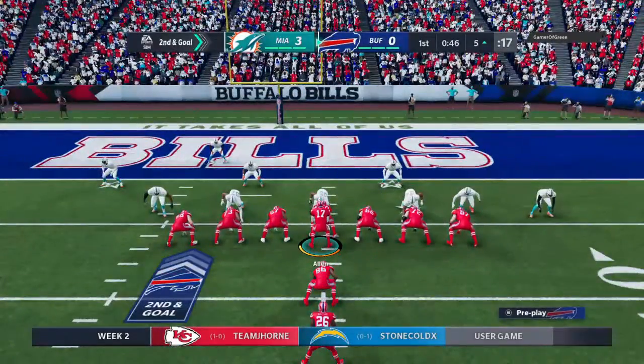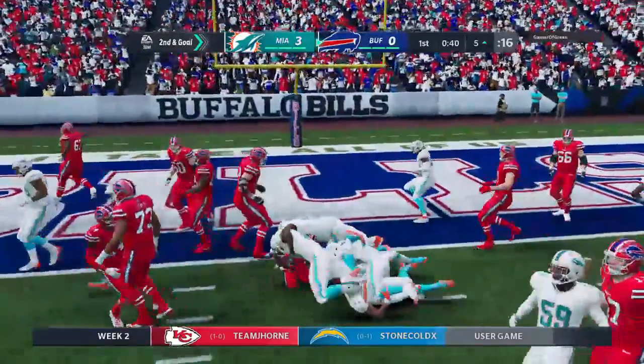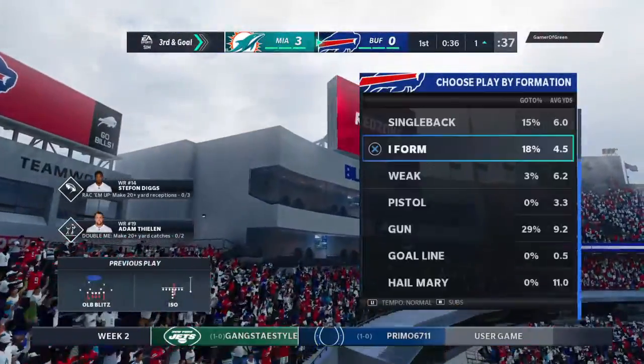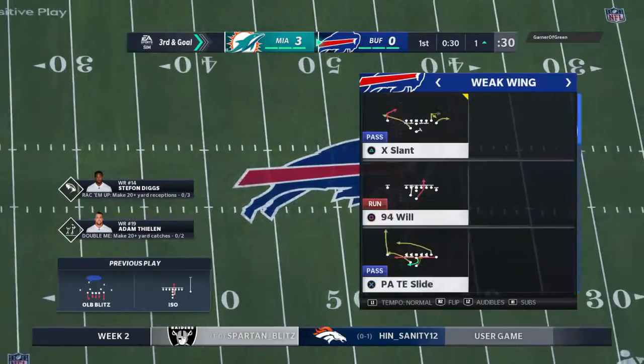Here's 2nd and goal. Again, it'll be Singletary. And he's going to press this one forward as they stop him right around the 1. Give him right around 4 on the carry. We'll see if they want to keep pounding here on 3rd and goal.